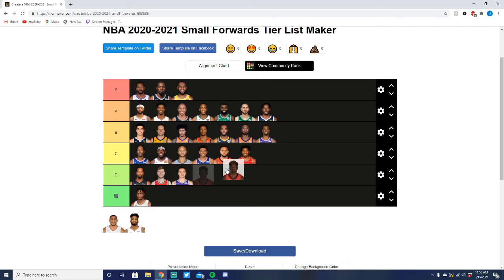Anthony Edwards, I'm putting him in D tier still. I would love to put him in B tier, not B tier, C tier, but at this point, he just doesn't shoot the three-pointer well, and he's not efficient at all. He's playing a lot of minutes, I'll say that. And the Timberwolves are an atrocious team, so he's going to have to figure it out at some point, but he just shoots too poorly at this point for me.